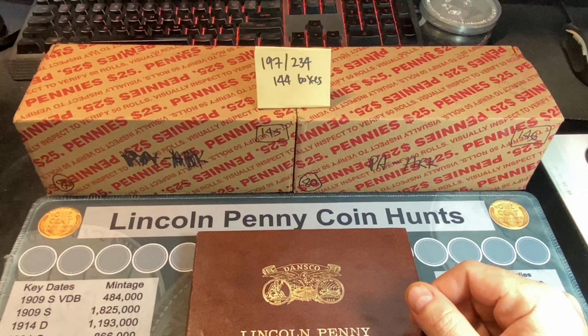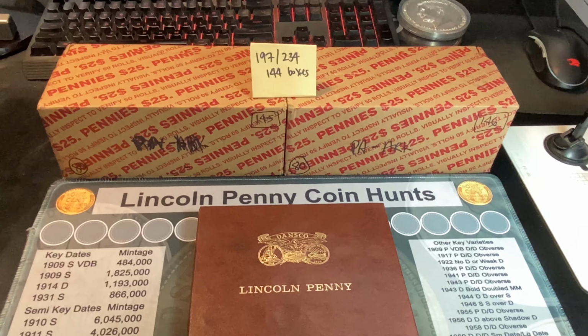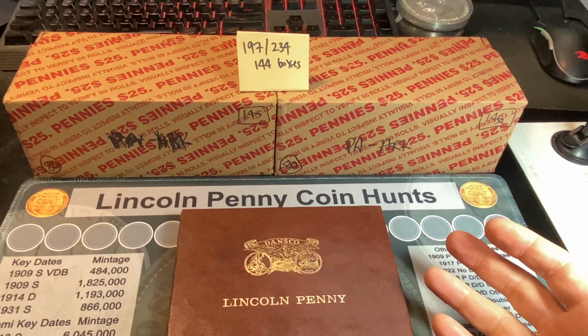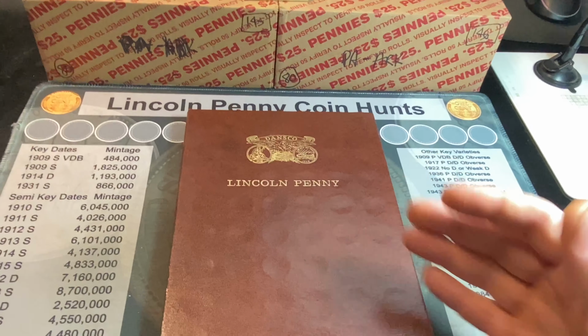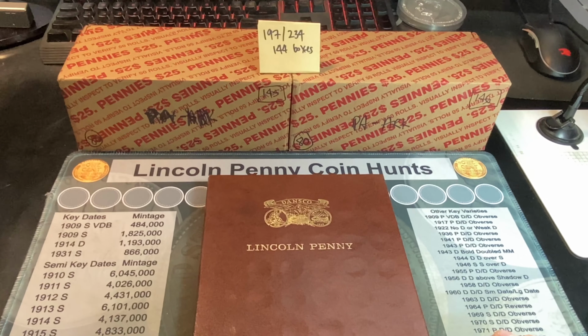We have another 2-box penny hunt, but these boxes come from the state of Arkansas. I want to thank Pa Spare Time for allowing me to purchase these at the Grove Coin Show in hopes of getting something I can use in my book, because lately it's been tough going in my area.